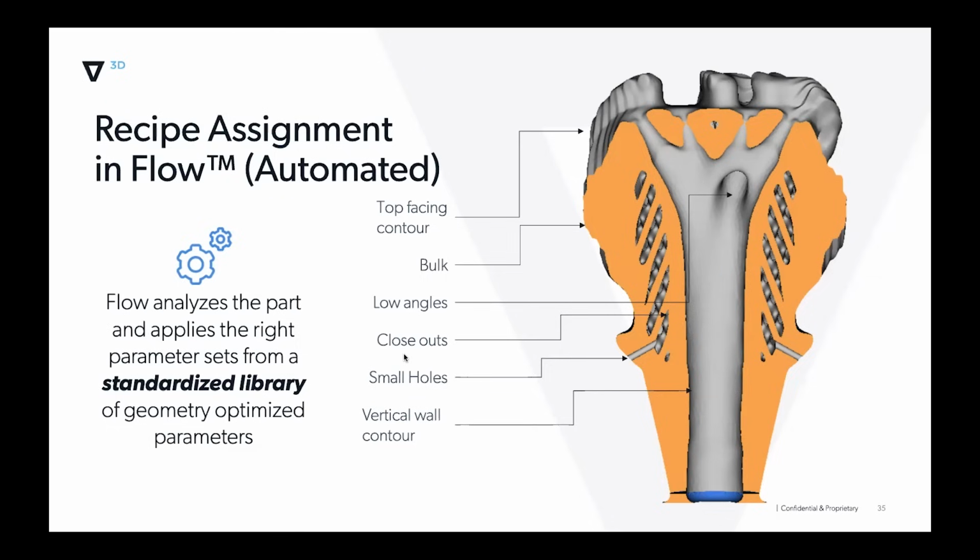So in some of the thicker sections of the part where we're applying that full 1 kilowatt melted core, we also have different processes for low angles and some of the closeouts on the internal structures. Again, maintaining the small hole diameters for the powder removal and making sure that hole stays clear and as defined in the CAD. And then traditional vertical wall contours and things like that for more of your normal type geometries. All of these types of features are recognized and applied automatically in our Flow preprint software.